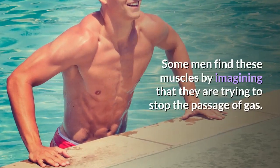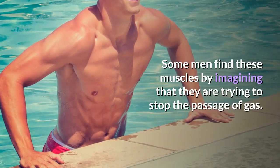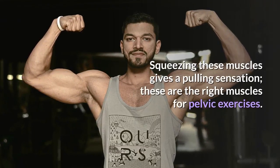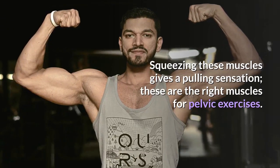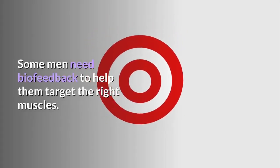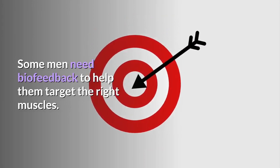Some men find these muscles by imagining that they are trying to stop the passage of gas. Squeezing these muscles gives a pulling sensation. These are the right muscles for pelvic exercises. It's important not to contract other muscles. Some men need biofeedback to help them target the right muscles.